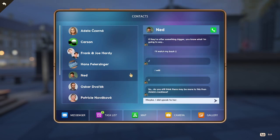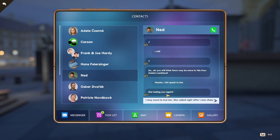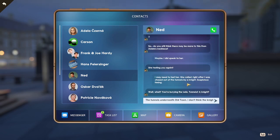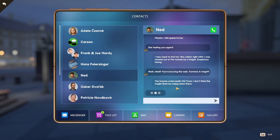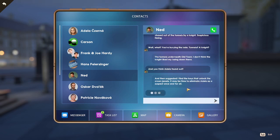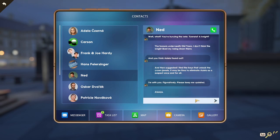Patrizia. Also, so do you still think there may be more to this Adela's necklace? Maybe. I did speak to her. She testing you again? I may need to test her. She called right after I was chased out of the tunnels by a knight. Suspicious timing. Wait, what? You're burying the lead. Tunnels? A knight? The tunnels underneath Old Town. I don't think the knight liked my being down there. And you think Adela found out. What knight? And then suggested I find the keys that unlock the crown jewels. It may be time to eliminate Adela as a suspect once and for all. I'm with you, figuratively. Please keep me updated, always.